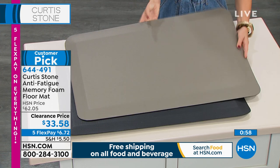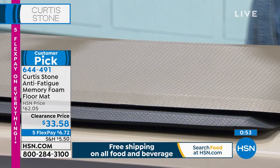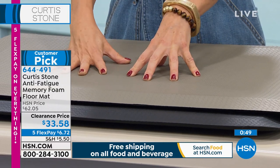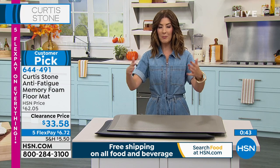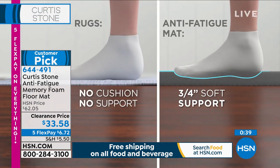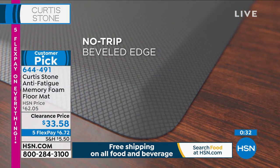The stone gray is almost like a taupe color, and I love how they're just kind of going to be beautiful in any home decor. If you're standing and doing dishes, if you're standing and cooking at the stove, maybe you have an office area or a cubicle, or maybe you're a teacher, you're on your feet all day, you're in retail behind a counter. Why not bring your own mat to work? It can make a big, big difference.